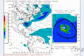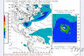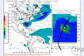The GFDL has it becoming a major hurricane, although I don't really think that's possible. I think the most this would be, at the very most, an upper category 1, and even that's starting to stretch it, and if that did happen, it would probably weaken before landfall. Certainly not a category 3. However, if you notice the track off to the northeast into the Big Bend area is something you've got to watch.